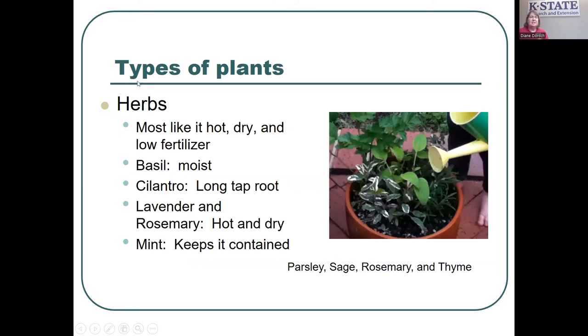Herbs, different kinds of herbs like different kinds of weather. So most of them like it hot and dry and low fertilizer. They like poor soil conditions. Some of them don't like that. So basil would be an exception, likes it moist. Cilantro has a long tap root. So oftentimes you need a long container, either in the ground or a pot that it can go real deep in. Lavender and rosemary, hot and dry. Mint, to keep it contained.